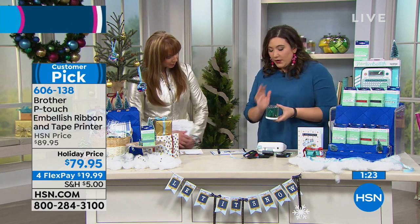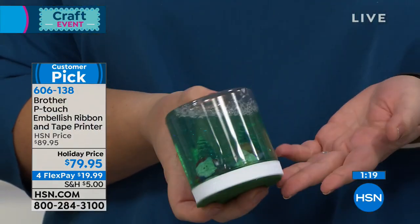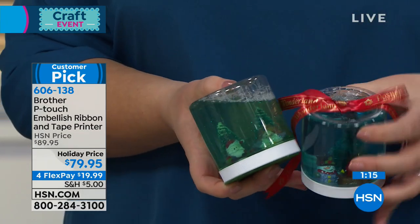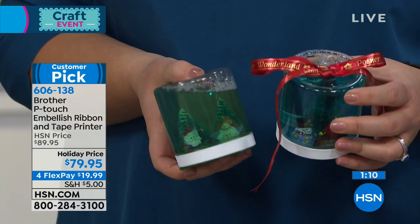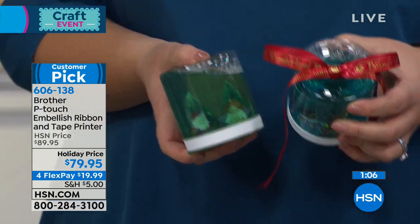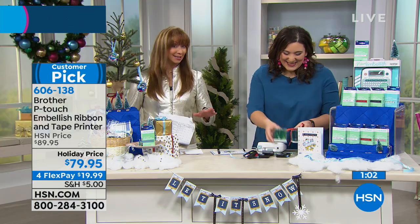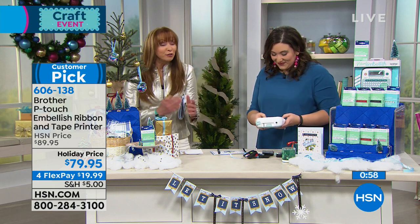Well, I was just going to show everybody how you can take simple things like this snow globe, which is perfectly cute the way that it is, but you just make it that much more special when you add a personalized ribbon on top, right? And this would be so expensive to do in a store, and it's so easy. It is so easy. I have to say, this is about as non-intimidating as any DIY project I've ever seen. Plus, it's fun. You're going to look for things to do.